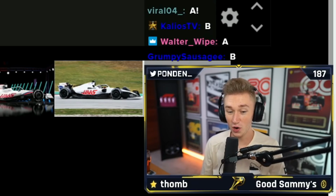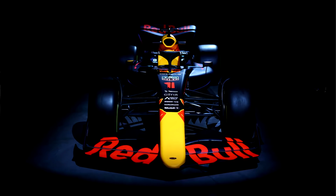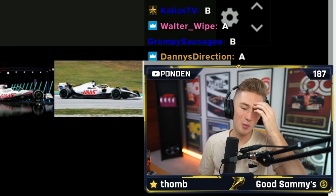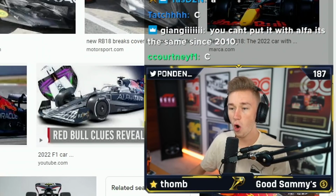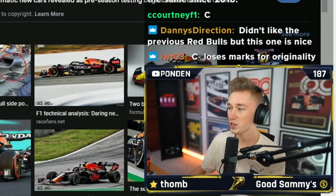So when it got shown at the reveal, I was so disappointed. The big banana nose, the way the Oracle was on the side of the car, I was so let down. And then it showed up on track, and oh my lord, was it a world's difference. The big banana yellow nose was gone. The front wing looked better. The Oracle was placed so much better.